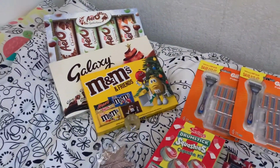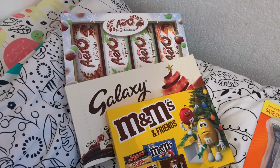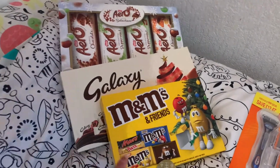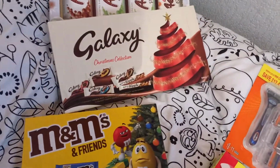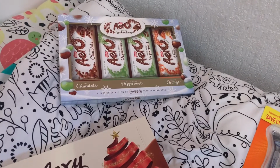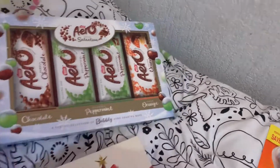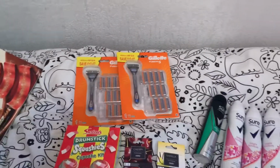So anyway, I went to Tesco to grab some fruit, and I saw these chocolates were reduced half price. These M&M ones were £1, Galaxy one £1.50, and these Aero, if you call them, £2.30. So I think that would be really good for Christmas presents. And that's why I ordered online from Superdrug.